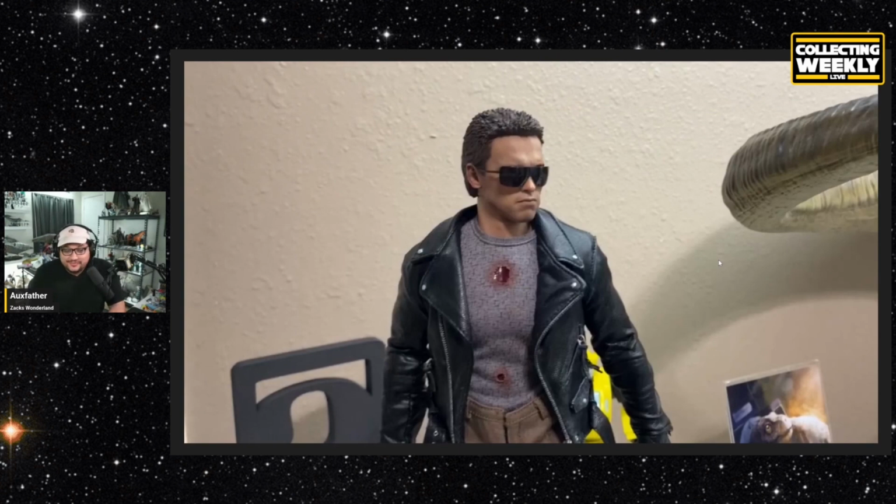My last figure from the thumbnail, this one's a doozy. It's the Hot Toys T-800 Police Shootout / T-800 Battle Damage from Terminator 1.